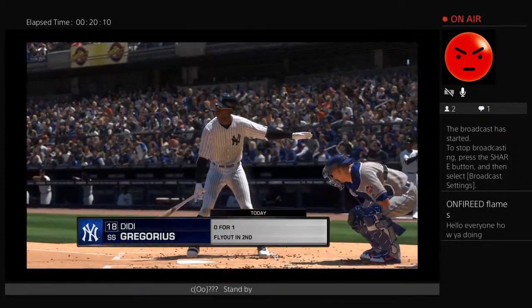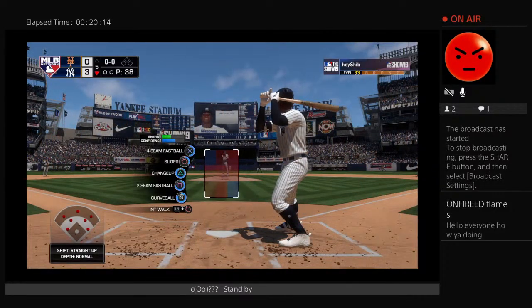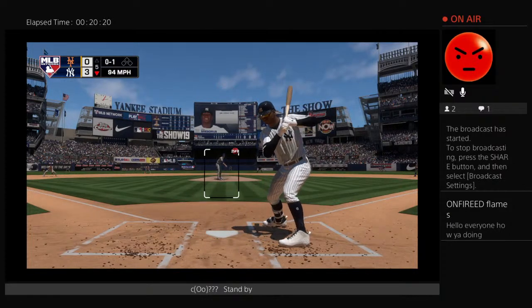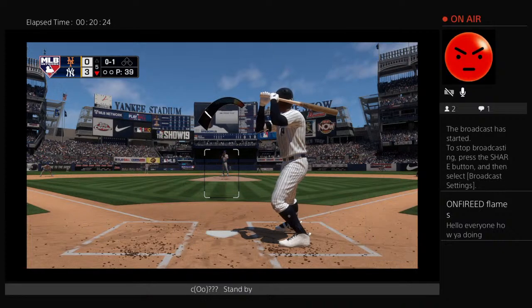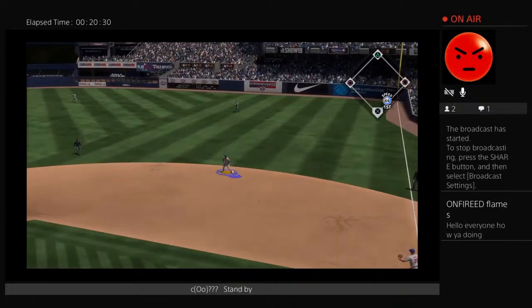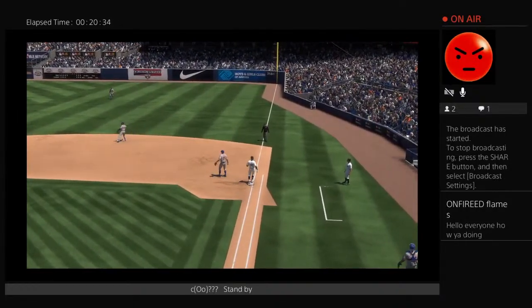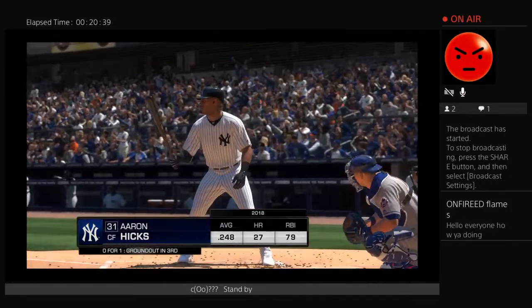So striding in, Didi Gregorius. So far, 0 for 1 with a flyout. Not shortstop, Didi. Here's the first pitch to him. Called strike at the letters, 0-1. Sent on the ground out to second. Cano fields it cleanly, and that's the first out. So the bases are empty here with one away.